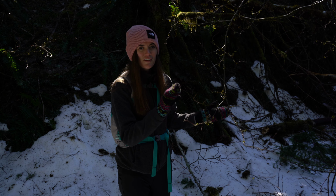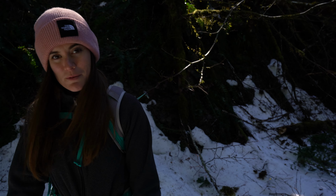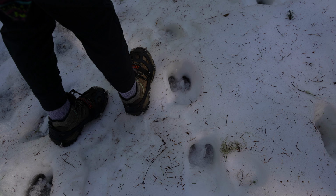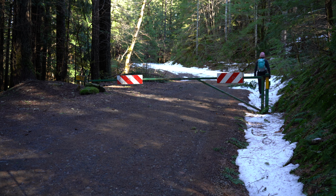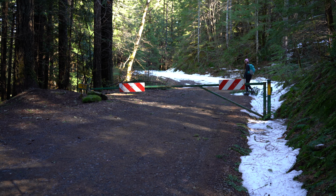I love seeing all of the little buds on these trees. It makes me think of spring, and it's almost here. Those are some big elk. And we have made it to the gate that has closed this road, well short of the trailhead.